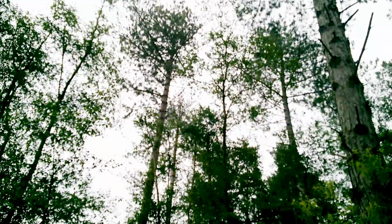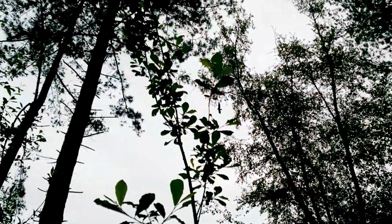Now as we've been walking closer and closer, I've been hearing these birds up in the trees. Now I don't know what they are, corvids of some sort, rooks, crows, there they go. Talking to each other, doesn't sound like a very interesting conversation.